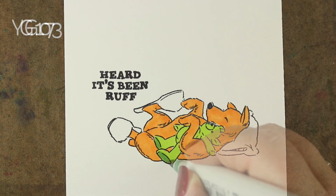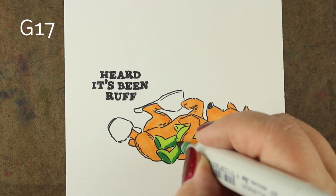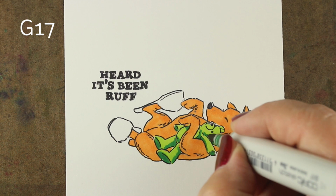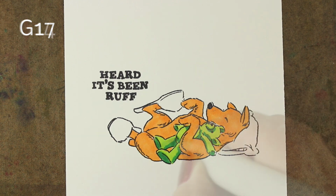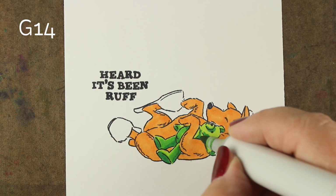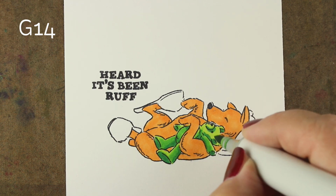This little guy was so much fun, especially coloring the whole scene, which you'll get the rest of the pillows and everything over on YouTube, because I was just picturing this being like little Giallo hugging a teddy bear.